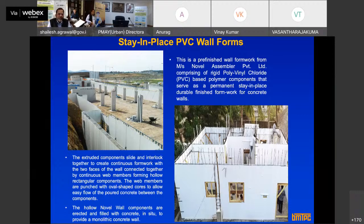These are pre-finished wall forms which are made in the factory, and they can be made in the color of your choice. The skin is of PVC, and in between what you see are hollow cavities. We'll be taking you to the Lighthouse project at Lucknow, where we'll show you this technology in detail. You see these wall panels are erected in succession through tongue and groove and a slide and lock arrangement, and then depending upon height and your project requirement, you can fill these cavities either with concrete or lightweight concrete.